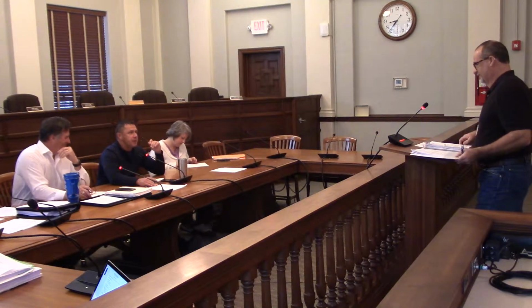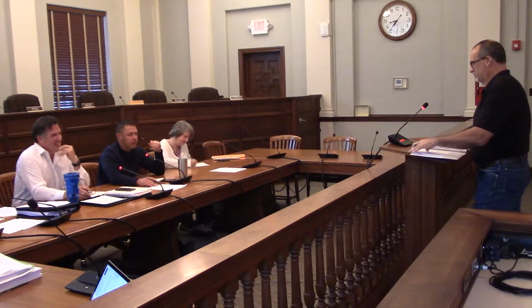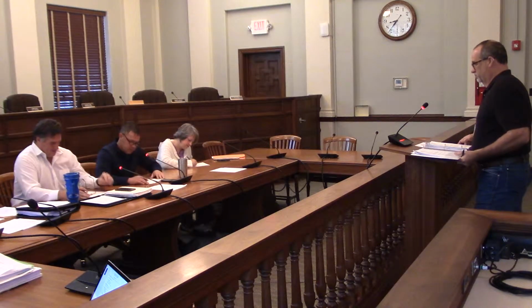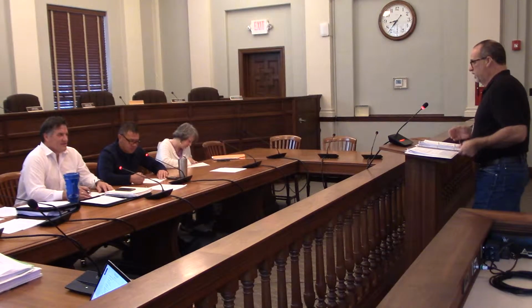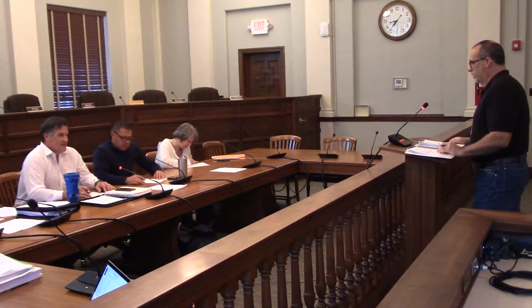Just for reference, that's 500 north, correct? East of 231. Yes. And then the other thing, we were also looking at Newport Road just south of 136. That's another approach pavement that's going to have to be repaired.